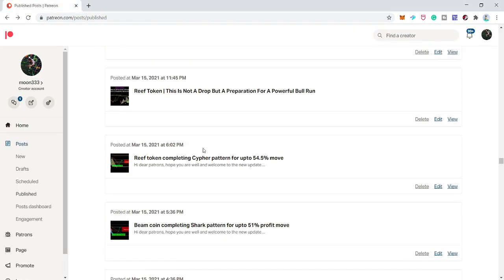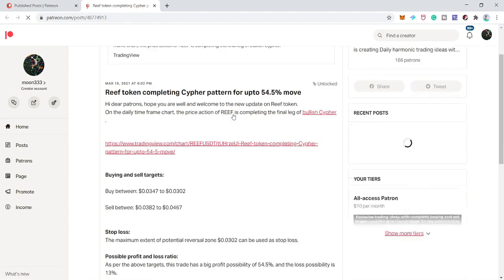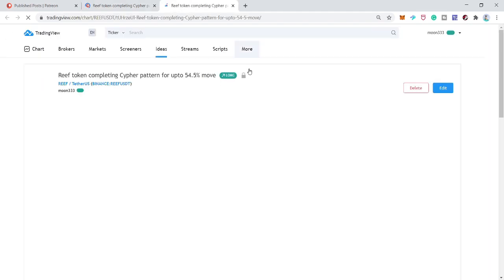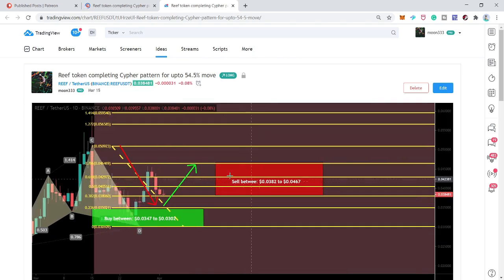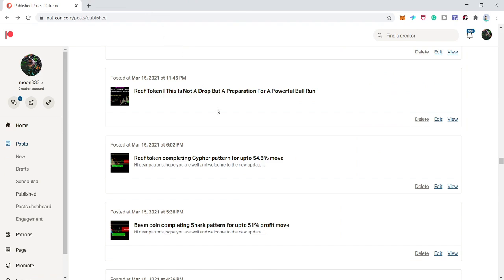The next one is Reef Token, my favorite one. And this was also on the daily time frame chart. I was expecting that it will complete the final leg of the bullish cipher, and I was expecting up to 54.5% bullish rally. And after playing this chart, we can see that the price action completed this final leg of the bullish cipher here and moved to the upside and hit the sell zone. Now we have 25 successful trades with 2 unsuccessful trades so far.